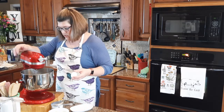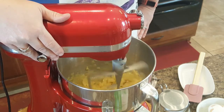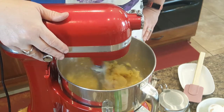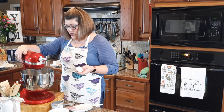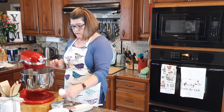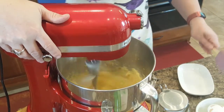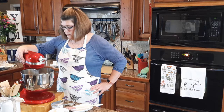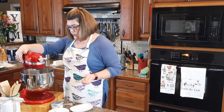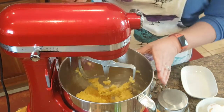Turn it up a little bit. It's looking fine. It's coming together just like I knew it would. I'm going to get a spatula because I'm going to have to do a little scrape down here in a minute. Okay, I got one more egg that needs to go in, so cut that down. And that is the final egg in the pot. And we're just going to let her go for a second. Yep, here we go. And I'm going to scrape it down. Just lower it down. Scrape.